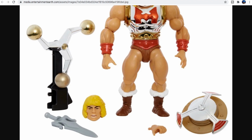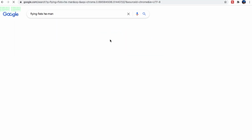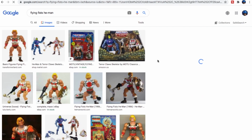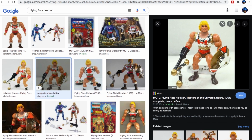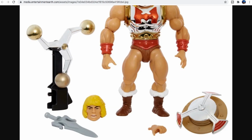You know what, let's just take a really quick look and see if it actually is any smaller. So, Flying Fist He-Man, there should be a whole bunch of photos here. You know what? No, not really. It looks pretty much exactly spot on. That's interesting. Holy cow. Cool. I mean, if it's not broken, why fix it, right? So that's excellent. Yeah. He also comes with an additional swapped head, which is something that I wasn't expecting.